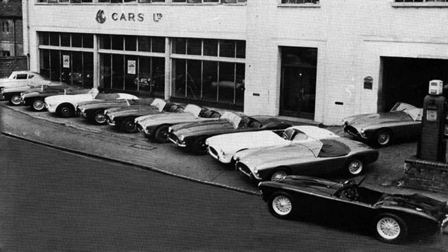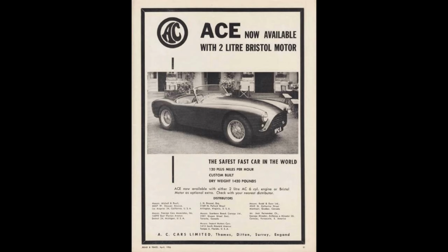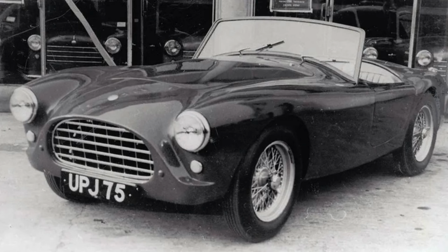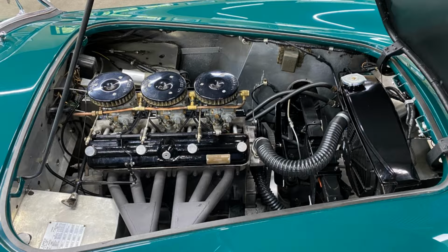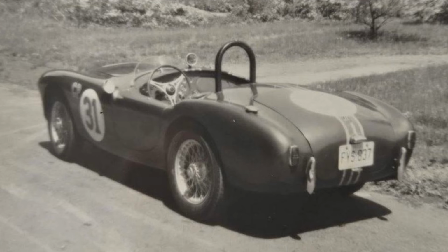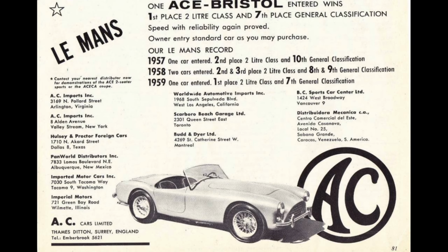Now luckily for Shelby, through his magazine work, he discovered that the small AC Cars company in England was in a slightly tricky spot because its supply of engines from Bristol cars was coming to an end. Now AC Cars had a little sports car called the Ace, and it was powered by a 2-litre inline Bristol 6-cylinder engine. Now the AC Ace was quite a popular car in the United States already, and had a lot of success in fact in SCCA production sports car racing in the F production class. It also competed at Le Mans.